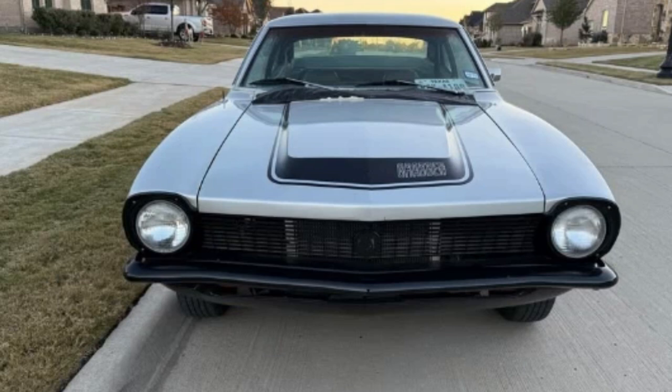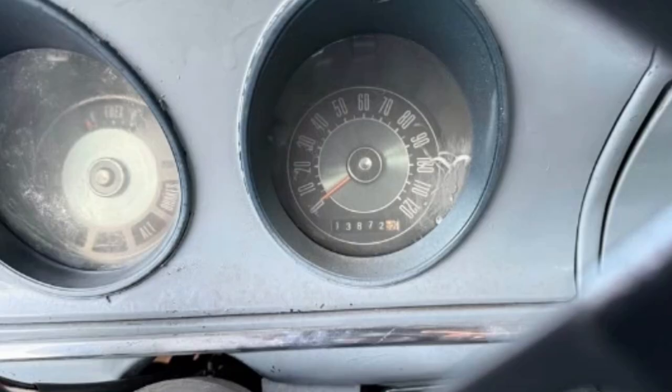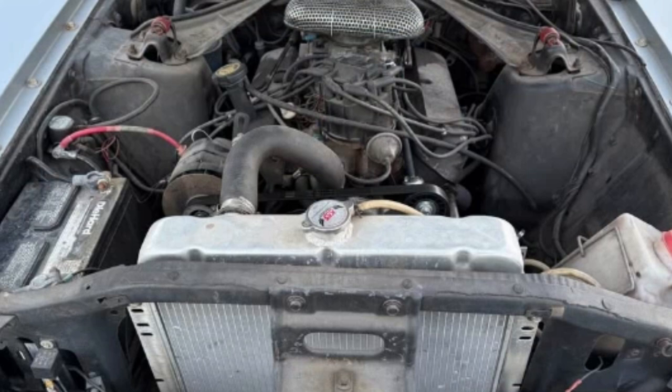The interior shows signs of wear, with aged and faded seats and door panels. The engine appears operational, and the braking system has been fully restored, with documentation and receipts for the work. Overall, this is an interesting project for classic car enthusiasts looking to complete a restoration.